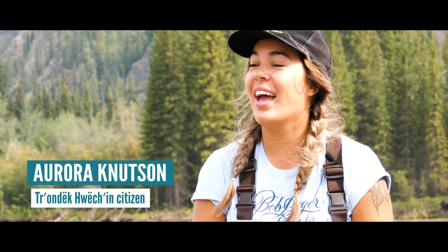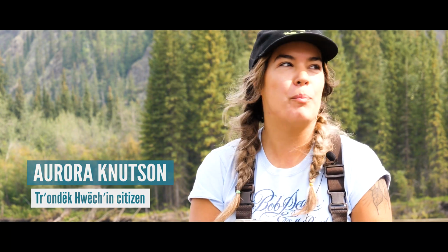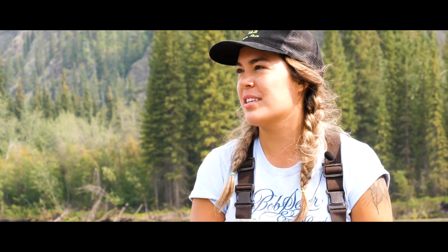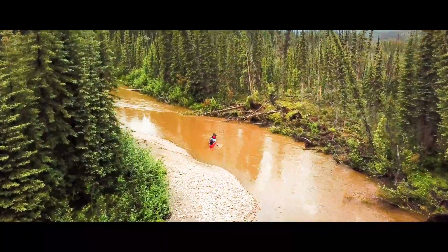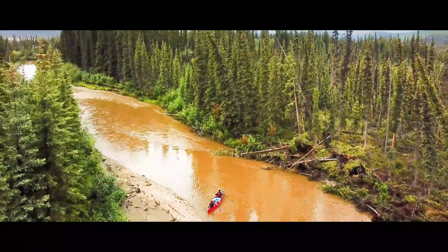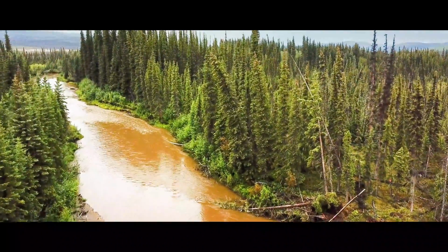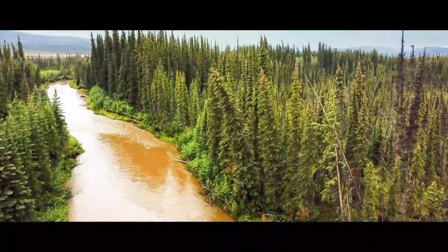My reaction at first was like, what? How long is this gonna take? When will I be home? My mom's gonna be sending a search and rescue any day now. But then I was like, this is really cool. We get to see so much more of our own backyard that I'd never get the chance to see any other time.